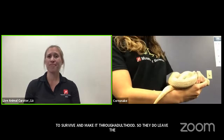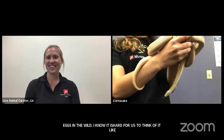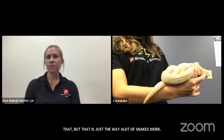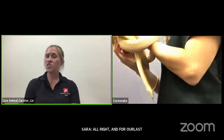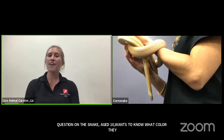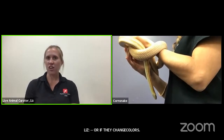All right, and for our last question on the snake, Nirla, age 10, wants to know what color are they when they're first hatched or if they change colors. So sometimes the shading will change. A lot of times when snakes first hatch, they're really bright and vibrant. And sometimes that coloration will fade a little bit. But they don't completely change color.